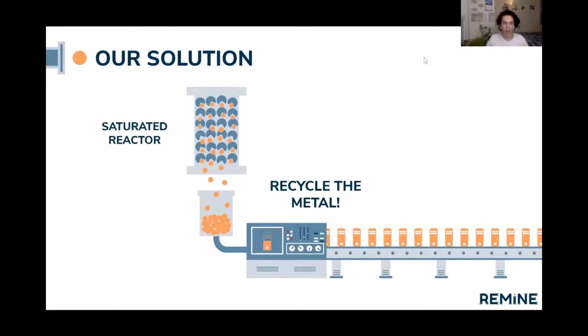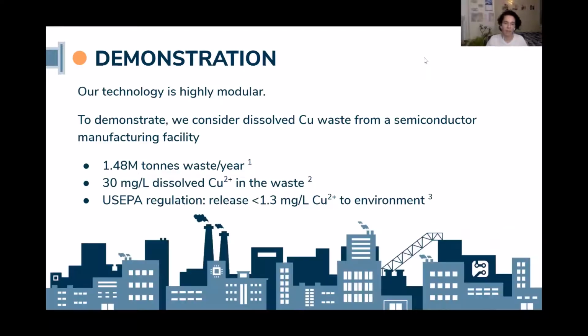Once our packed column reactor is saturated with metal, we can release the trapped metal ions by changing the chemical environment of the reactor using an eluent solution. This leaves the captured metal ions concentrated in a small volume of pure solution. The recovered metal can then be reused for manufacturing other products. This reduces the need to mine and purify new material, which is both economically and environmentally advantageous.